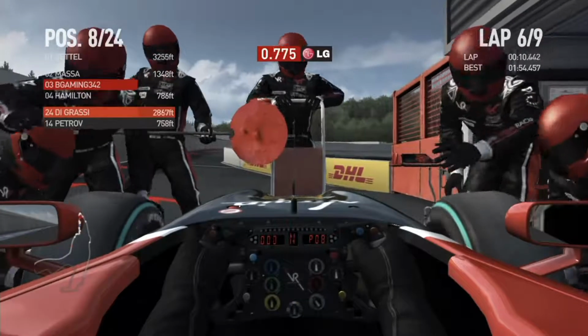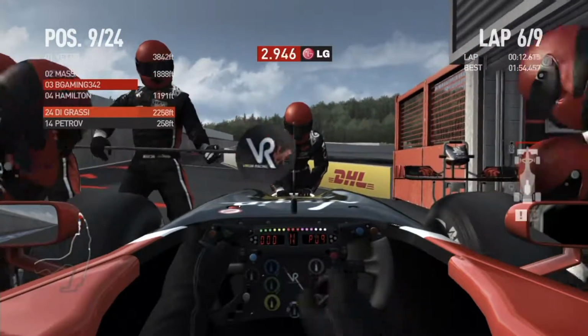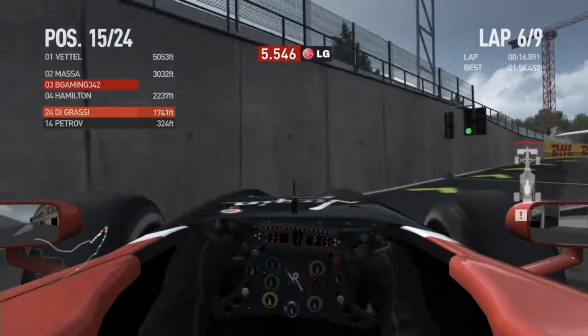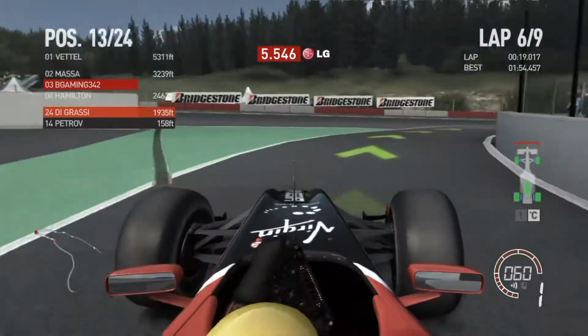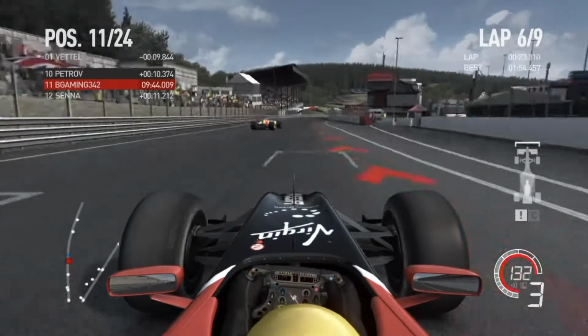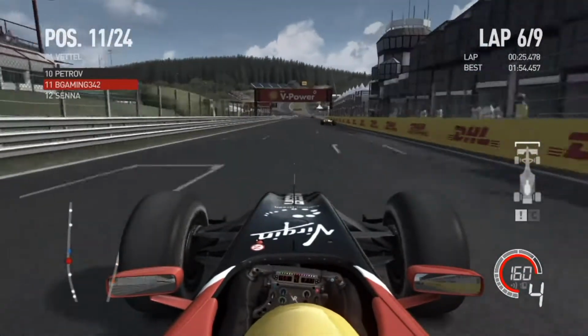Here we are, boys, come on. Tyres off, tyres on, let's go, come on. 5.5 seconds, that's bloody awful. And we actually come out in P11, having lost our points, and Petrov has got ahead of us.